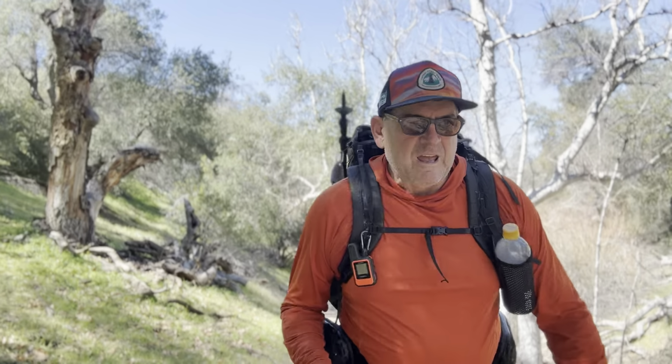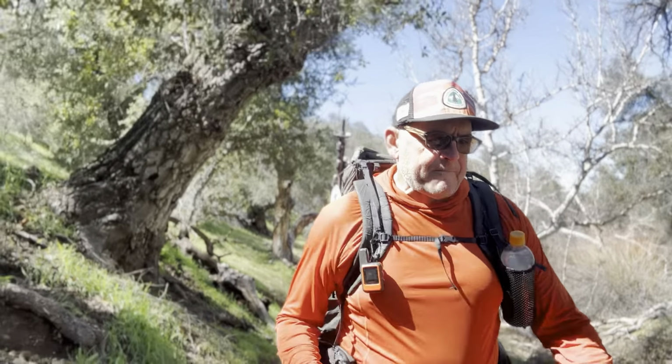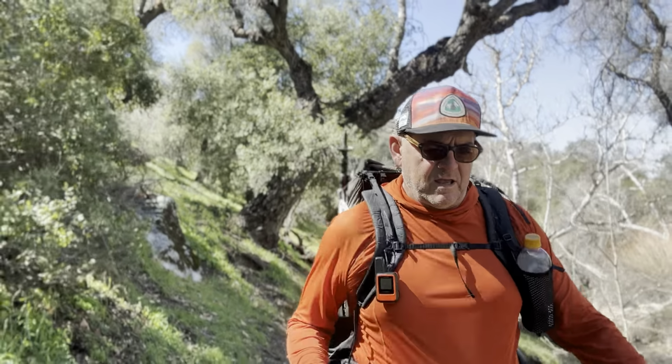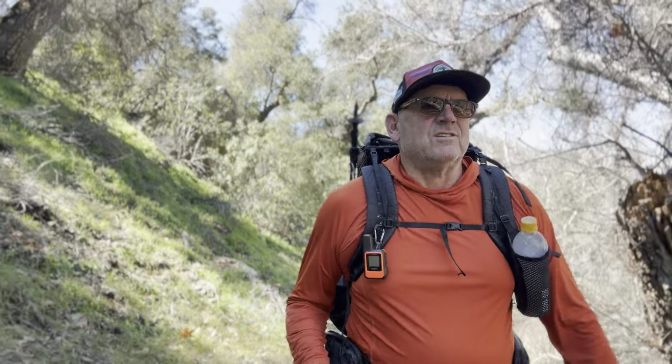Like I said, we're going 8.5 miles southbound, the other way down to Barrel Springs. We will hit Eagle Rock, which is 3 miles from where I started, so probably another 2.5 miles after that. And that's about it. I can't wait to show you this section.